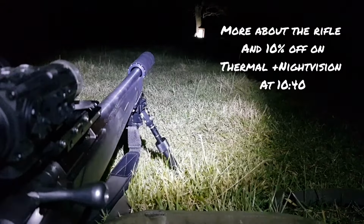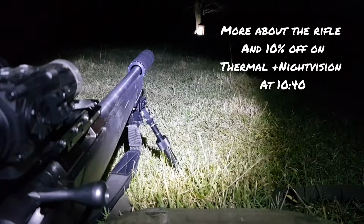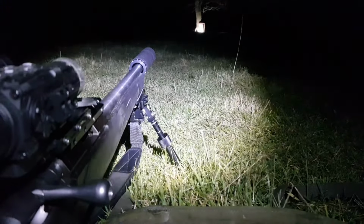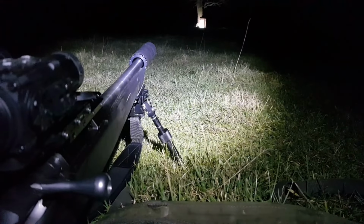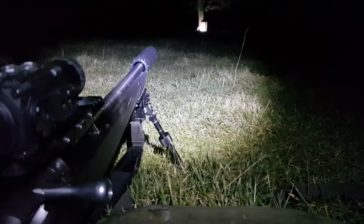Welcome back, guys. This is a bit of an impromptu trip out with the HMR. I've not been out with the HMR much, so I've just thrown an Arken Zulus on here and I've come down to one of my permissions and I'm just quickly getting it zeroed in.